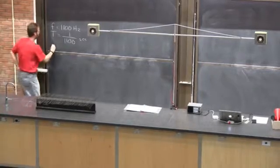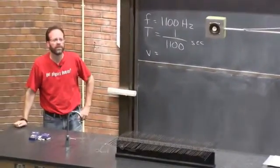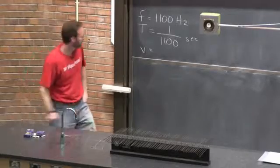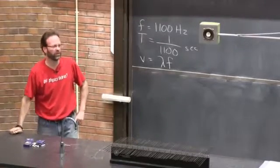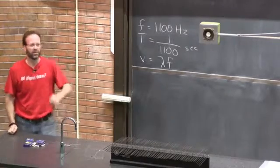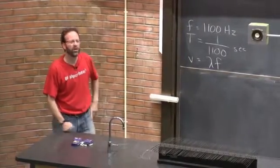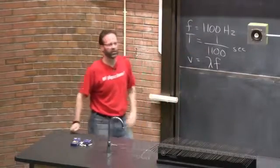What's the speed? How fast is it going? Okay, good. We have wavelength times frequency. So if we knew the wavelength, that would be good, but we don't. So yeah, if half of you are thinking, oh yeah, we got to calculate that, this is one where we reason through what is vibrating at 1100 hertz.